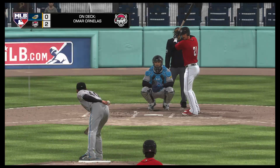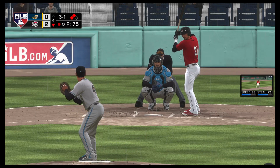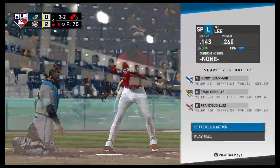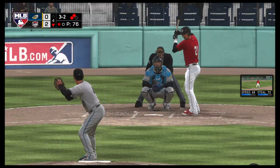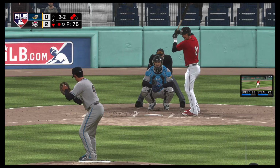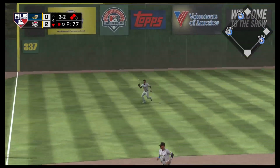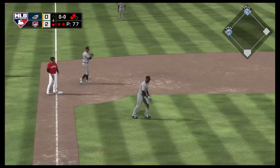3-1. Now a fastball swung on and missed, and it's full 3-2. He was able to sneak that fastball by him on 3-1, so now we've got a battle on our hands. Now the payoff pitch home. In the air now out to left field. Carbajal is after it. He tracks it down and makes the play to record the second out.